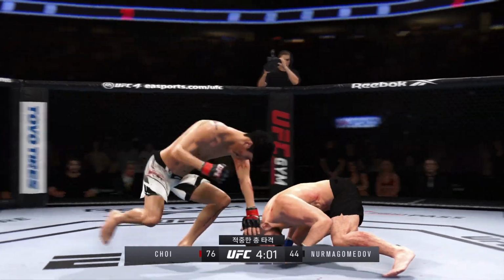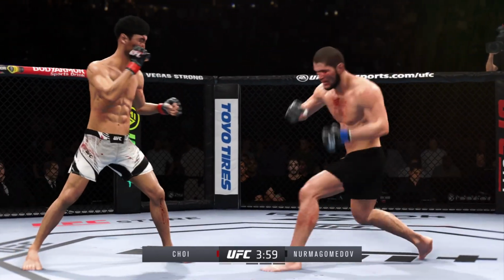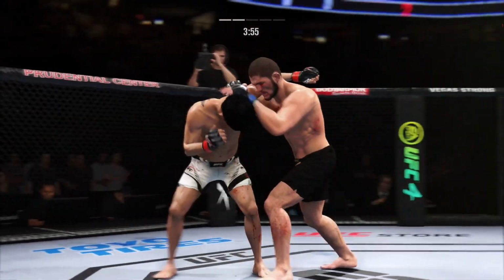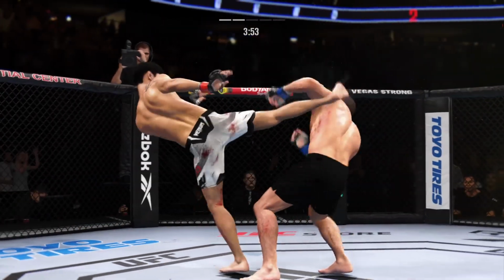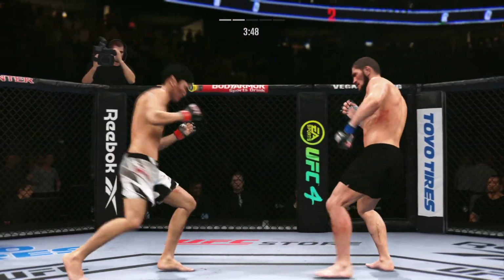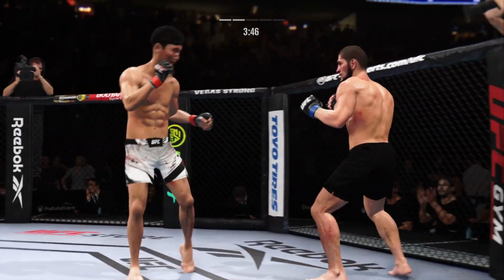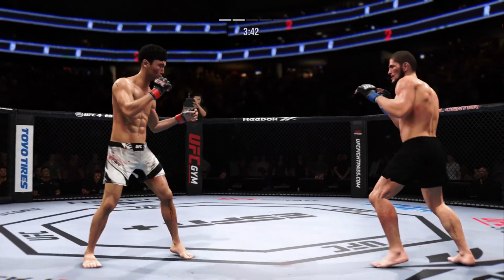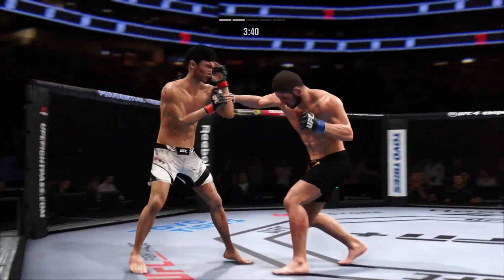So a big knockdown for him in the previous round. Confidence is high and building here in this next round. Confidence is key, and he has a ton of it right now. Nice, sneaky head kick. Oh! He's in trouble. He's hurt bad. Strong hook lands.